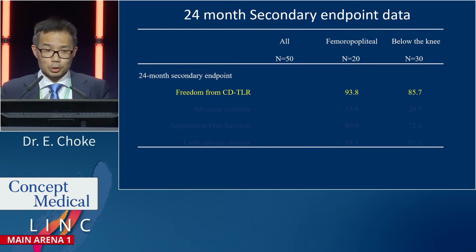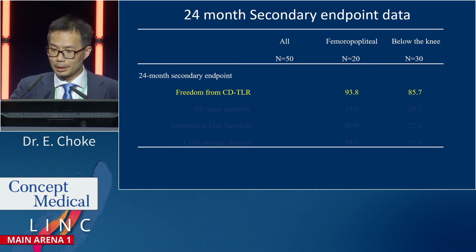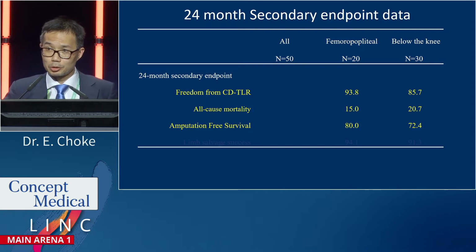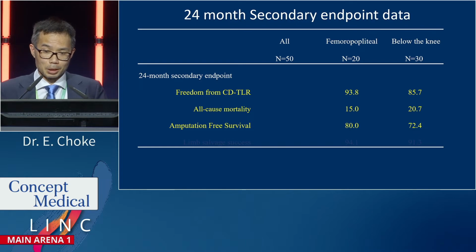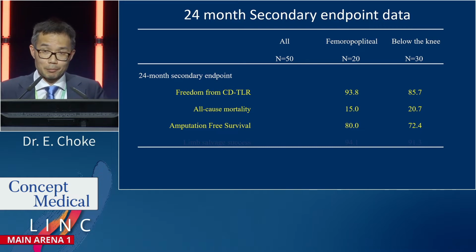Now these are the 24-month data of secondary clinical endpoints. The freedom from CD-TLR at 24 months remained excellent at 94% for FEMPOP and 86% for below the knee. Because this is a high-risk CLTI cohort of patients, the all-cause mortality was significant at 24 months, about 15% for FEMPOP and 21% for below the knee. And this was the component which contributed to the amputation-free survival of about 80% for FEMPOP at 24 months and 73% for below the knee.